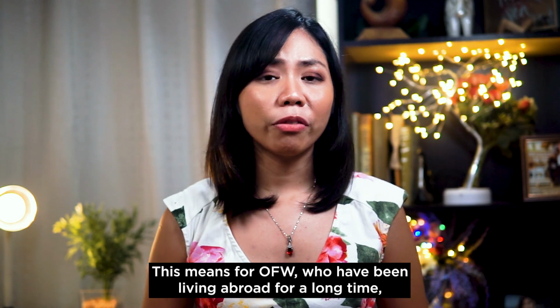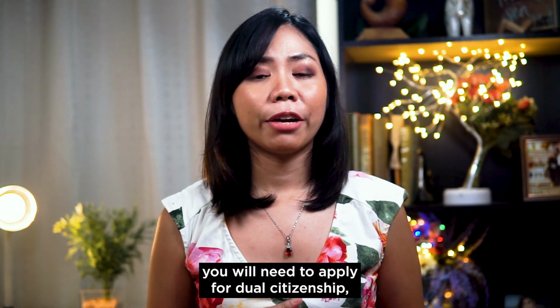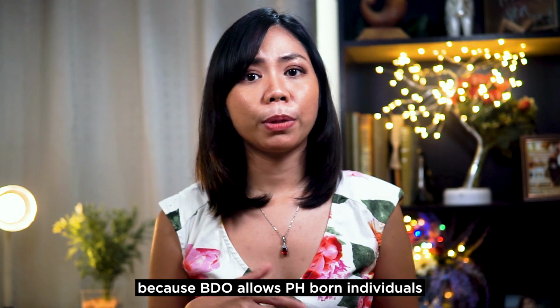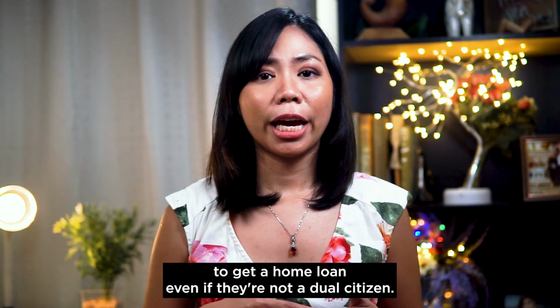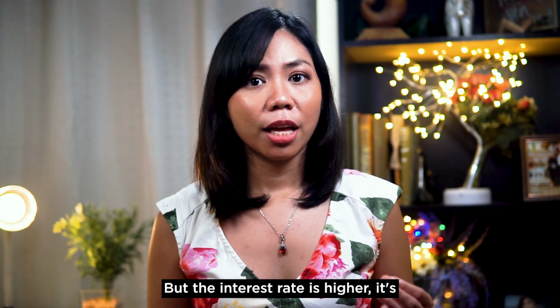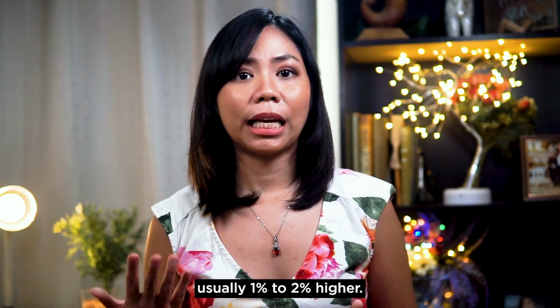This means for OFWs who have been living abroad for a long time, you will need to apply for dual citizenship. Although one exception is BDO, because BDO allows PH-born individuals to get a home loan even if they're not a dual citizen, but the interest rate is higher. It's usually like 1 to 2% higher.